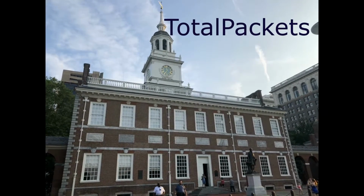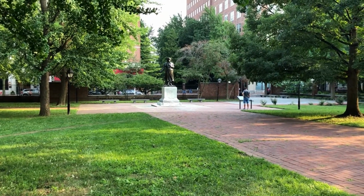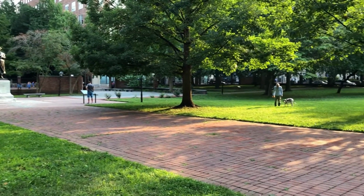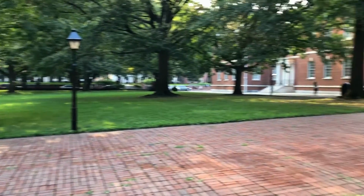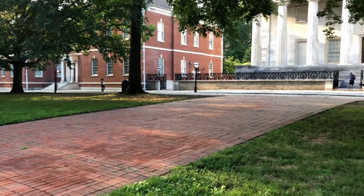Today I'm in beautiful downtown Philadelphia. This is a great location for our topics today. We're going to be talking about orchestration, building a private cloud, and what that means to your organization. We'll go up and sit on these steps up here to have that discussion.